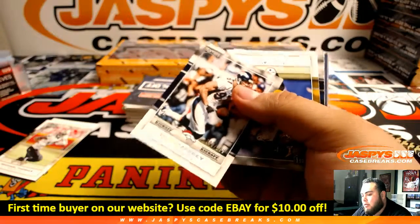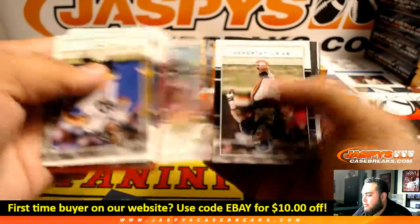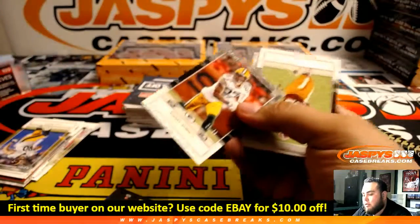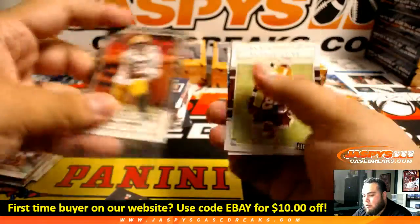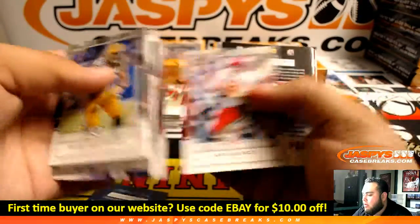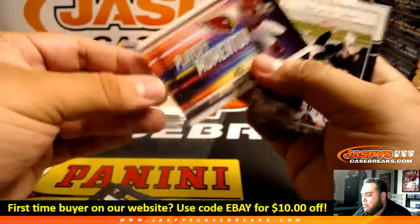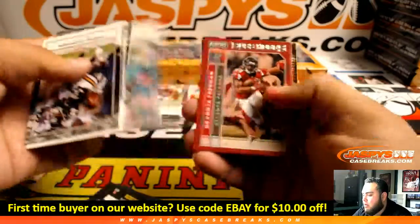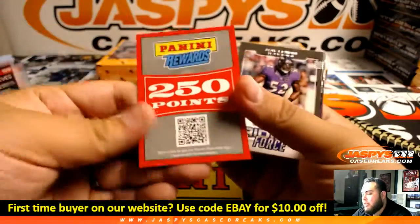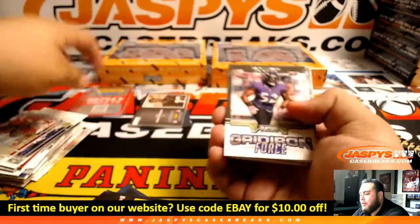Ed McCaffrey, Broncos. That's Christian McCaffrey's dad. To 99, Josh Jones. To 49, playoff momentum, Larry Fitzgerald. And 250 points. So somebody will be winning these points at the end of the break. Everybody will have a shot at this. I was hoping we don't have to pull some points, but everybody will have a shot at that.